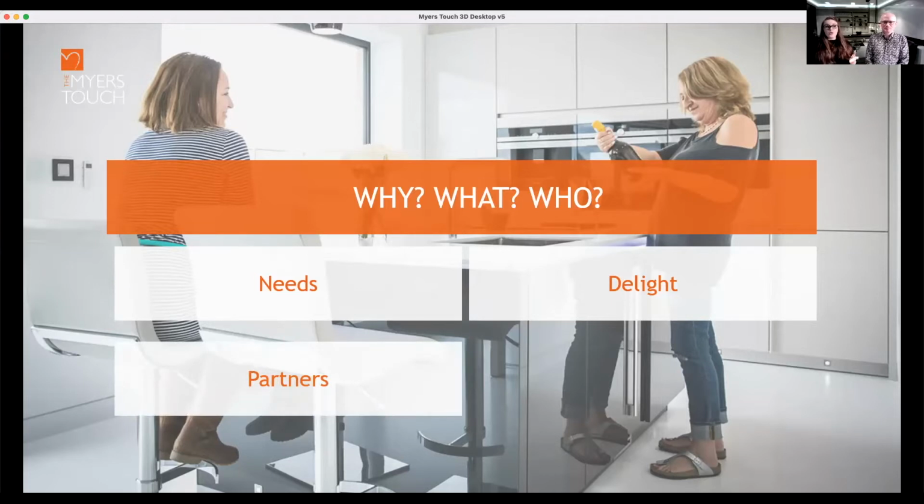Partners. So we need to think about who we're going to be trusting our huge project with. And that project could be as small as, I want to be putting a new island into my kitchen, or I'm having a brand new build. It's different for everybody. So we need to make sure that you have a trusted advisor involved in your project, which is somebody that you trust, you know, that's going to work collaboratively with you and your family to make sure that you achieve the best design possible.